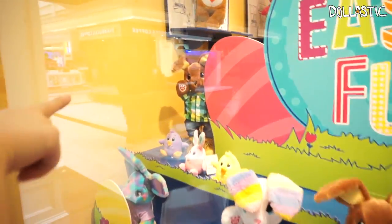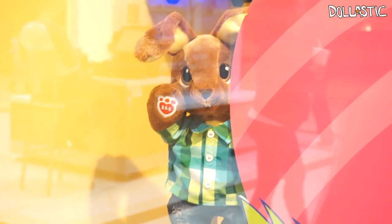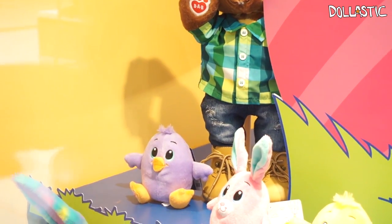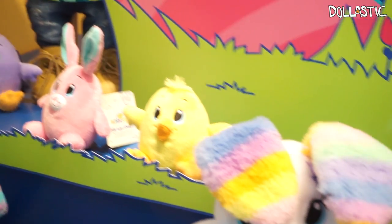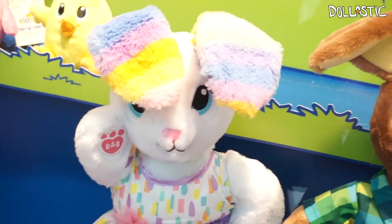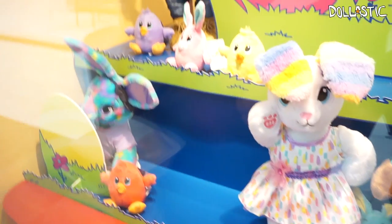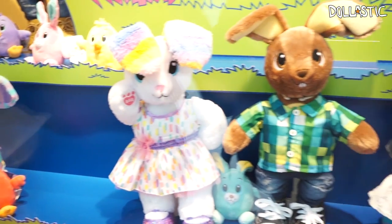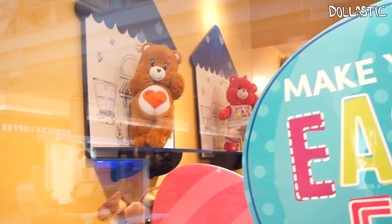Cute. That bunny is. Do you see that brown bunny over there? He's waving. And then they have these little Easter little ones. They have chicks and they have little bunnies. Oh, they're so cute. Oh, this bunny has rainbow ears. She's cute too. And then I know that they have Care Bears. You can see them right there. They have Tenderheart Bear, and then I believe that is Cheer Bear.